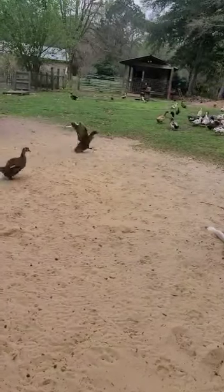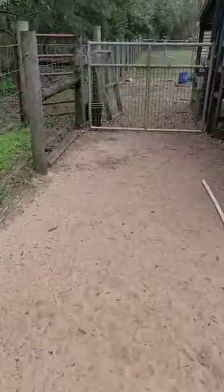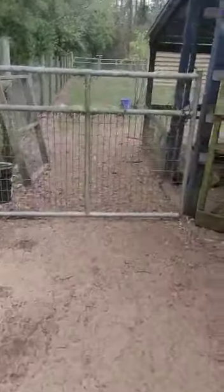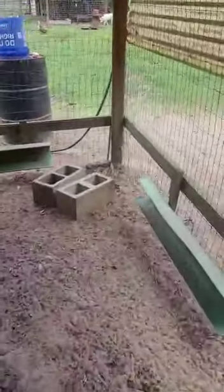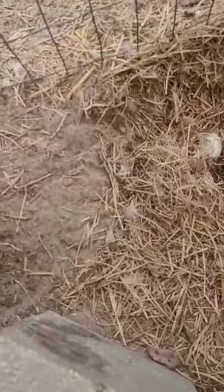And eventually, after all the ducks get out, or most of them at least, you can go and collect the eggs. So, I'll show you some of their hiding spots. In the big coop, or the first coop, over here, we usually have a couple.